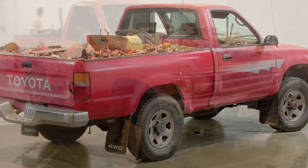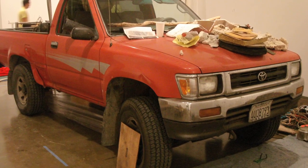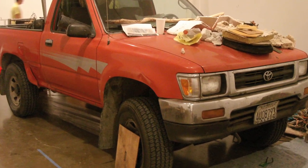I was thinking about that whole collecting impulse and the saving impulse and the sorting. What would it be to do a work where that was where the work began and that's where the work ended? A lot of things that I thought would be interesting.